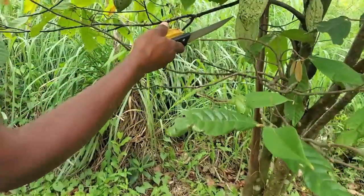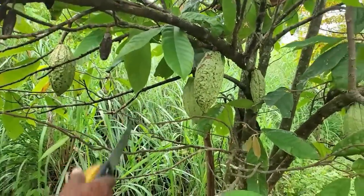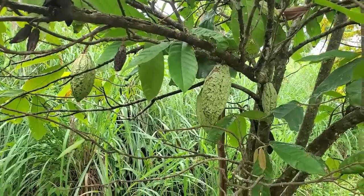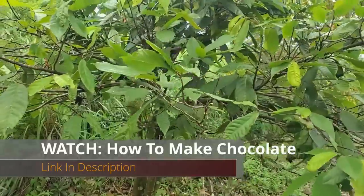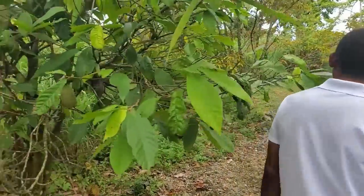This is the green one. Normally, when it's more mature and near ready, it's yellow. So this is the green one right here. I was going to say, there can't be a farm tour without the original old-time Jamaican cocoa in it, so I'm happy you found that. And that is what makes the flavorful Jamaican chocolate tea. I did a video on that too. And for all the ladies who love the chocolate, this is it. That's the source. All right, let's go over here.